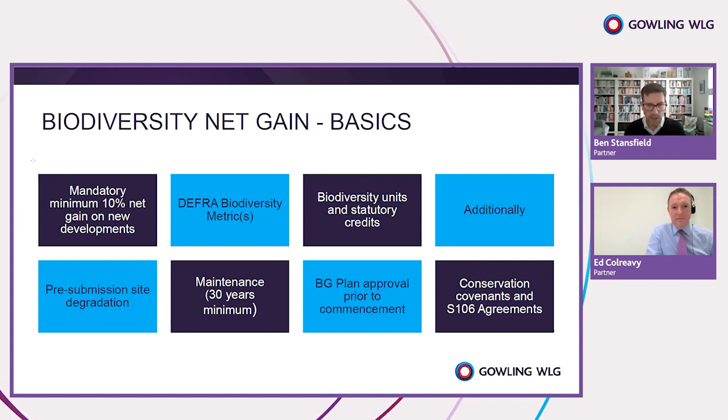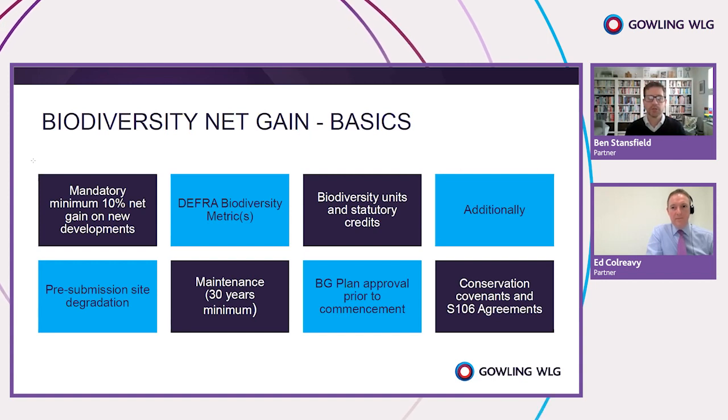A biodiversity gain plan will need to be submitted to the local planning authority as part of either your application or prior to commencement. And there is a condition, which I think I'll flash up in a moment, which will be deemed to be included in all planning permissions granted from November 23. That potentially raises a JR risk, which again I think Ed will cover subsequently. And how will these wonderful works that you're going to do be secured?